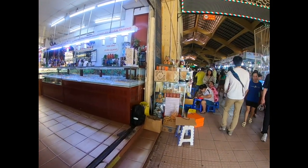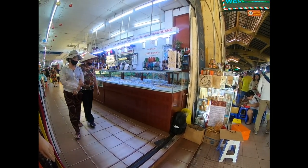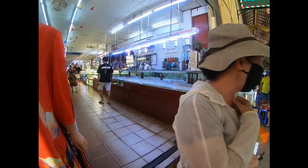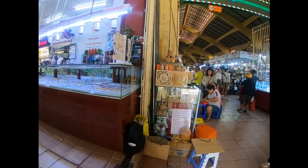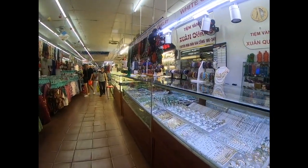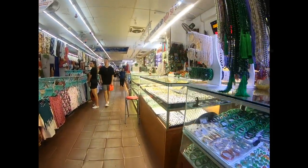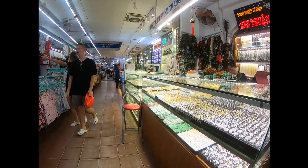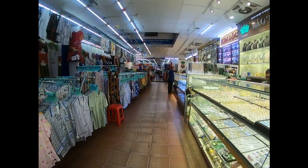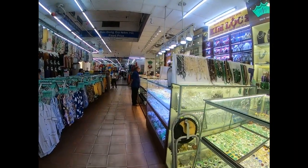And one thing about these markets, when you buy in these markets, you don't go with the first price they give you. Like when it comes to clothes and so forth. Because usually they start at a higher price. So you try to act like you can negotiate, even if you don't have negotiating skills.